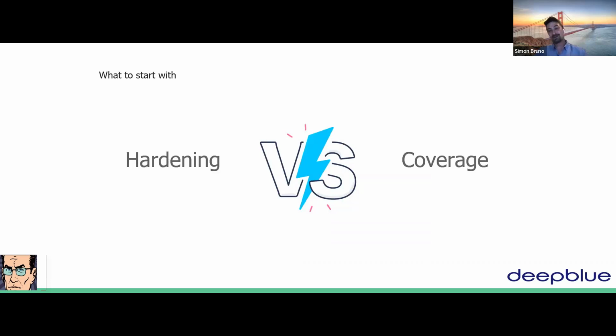So again, when you're deciding what to start with, be it coverage or hardening, look at your inventory, look at your desired state. If you have enough backups for you to start with for your important systems, you should start with hardening. If you see that you're missing some backups, you should definitely start with coverage and increasing the backups for your critical systems.